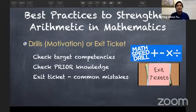Okay, so we wanted this to be fixed. We wanted this to be bridged. Make sure natin na yung gap in terms of those common mistakes ay magawan natin ng paraan habang nasa atin pa naman yung mga bata. So we use this exit ticket.